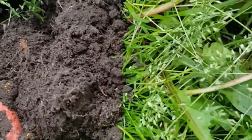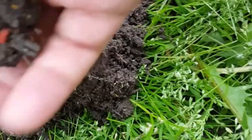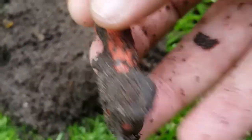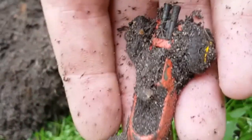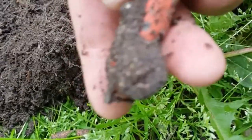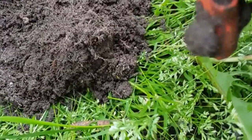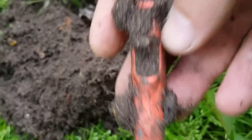Alright, a lot of garbage here, but looks like I got myself a little toy car. I think pieces are missing. I'm gonna clean it up here, but it looks at least 60s, 50s, if not older. Well, okay, at least 70s, probably. Alright, I'll wash it out, put it on the wrapper. See you on the next.